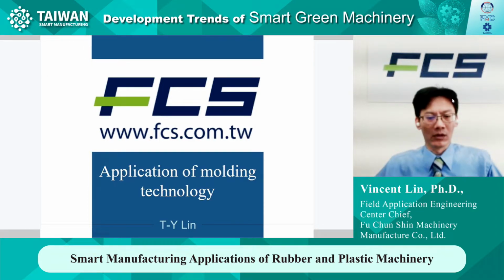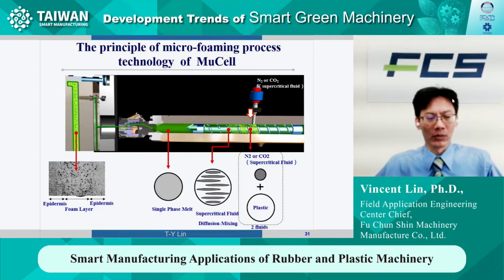And next, I will introduce the application of molding technology in energy saving efficiency. I will tell you about MuCell microfoaming. The microfoaming process is widely used in auto parts and interior parts. And in the future, it may be applied to various molding needs. It has a very good energy saving effect. I will explain it to you.